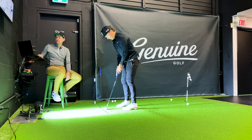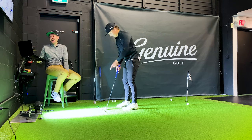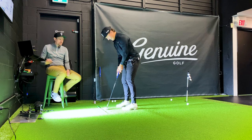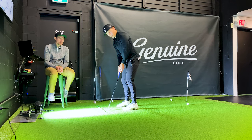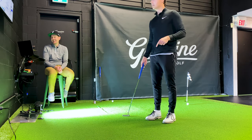So maybe it's just, I'm literally stealing this tape. The tape is coming with me. We're going to measure it, and going on the green, we'll measure it before we go. That's in. We're getting the most in with this putter.